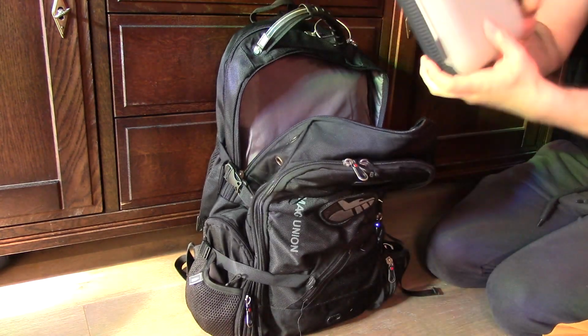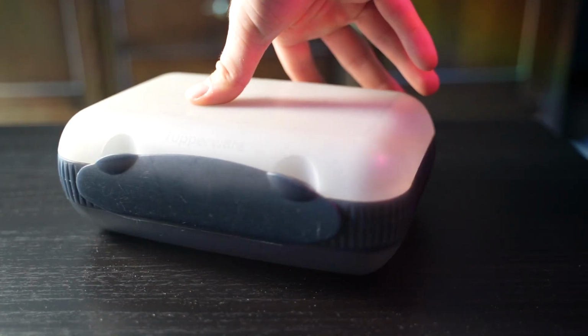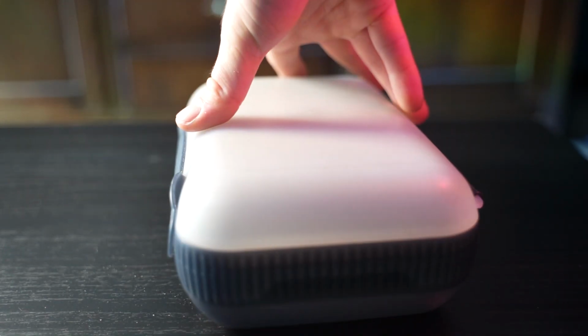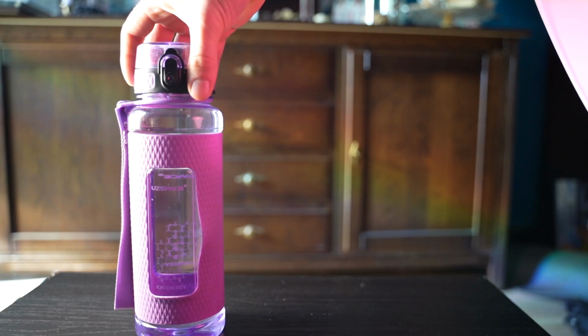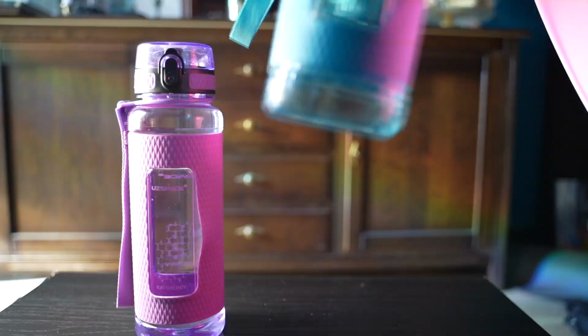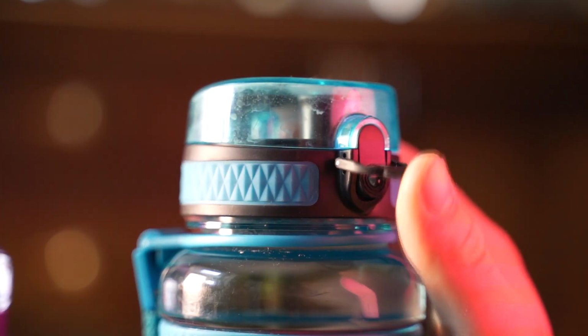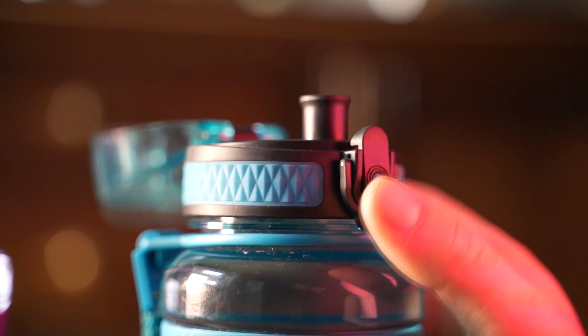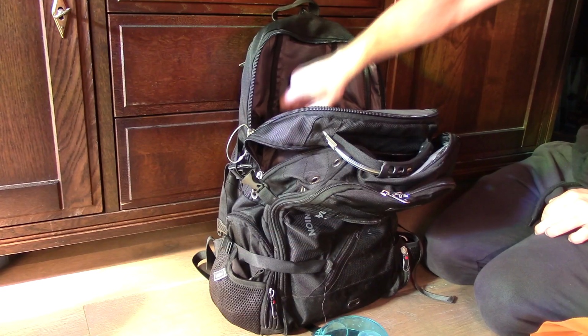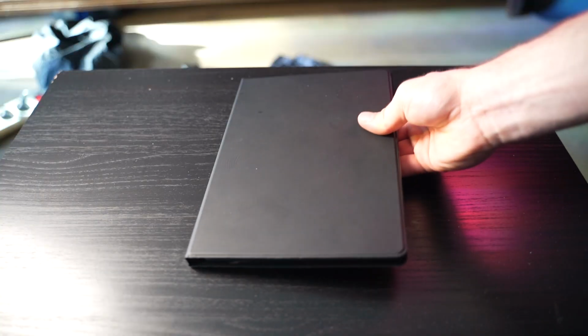My lunch box, nice and strong, perfect size. Can put my lunch in it and snacks if I want to. Also a water bottle, not one, but two, because one is not nearly enough for me. These are nice, colorful and strong ones with a satisfying click, and they won't leak like the other ones I had before. Next up is my tablet.